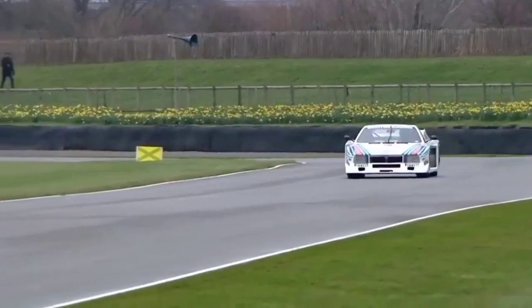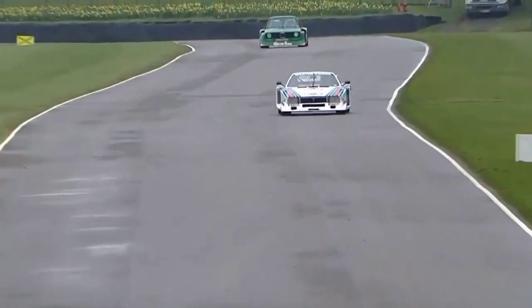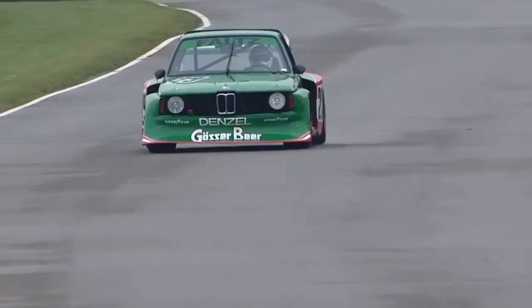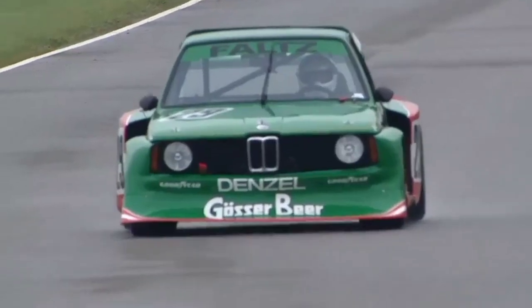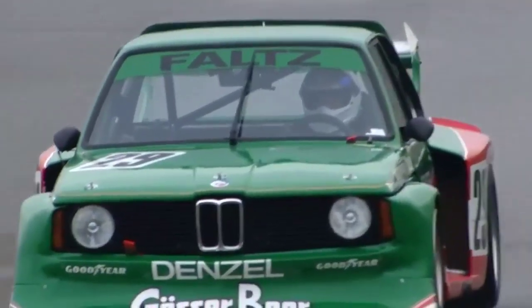Andy Rouse drove them, and Tony Trimmer was in there as well. Well, there's that Lancia Stratos Monte Carlo Turbo. Wild looking thing, isn't it? Another Gerstenmaier BMW 320i. Faltz was a tuning company in Essen.